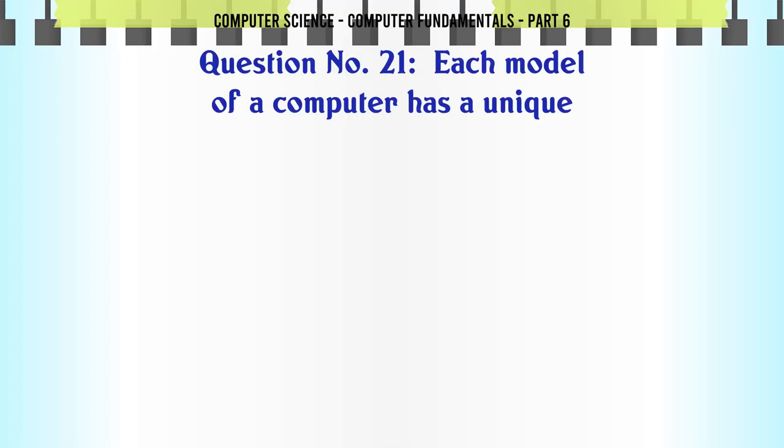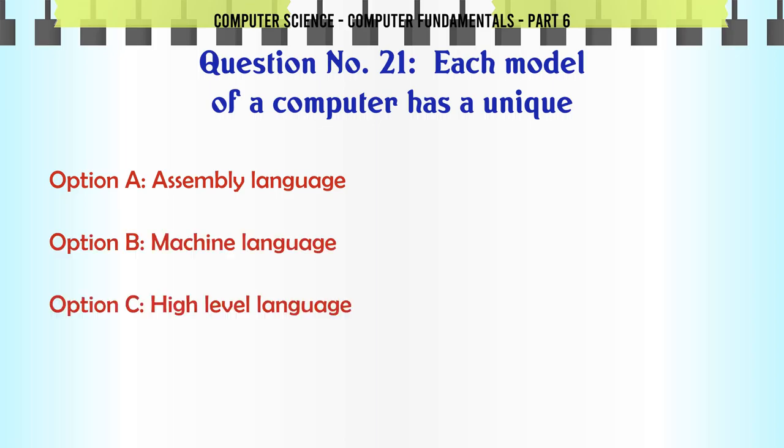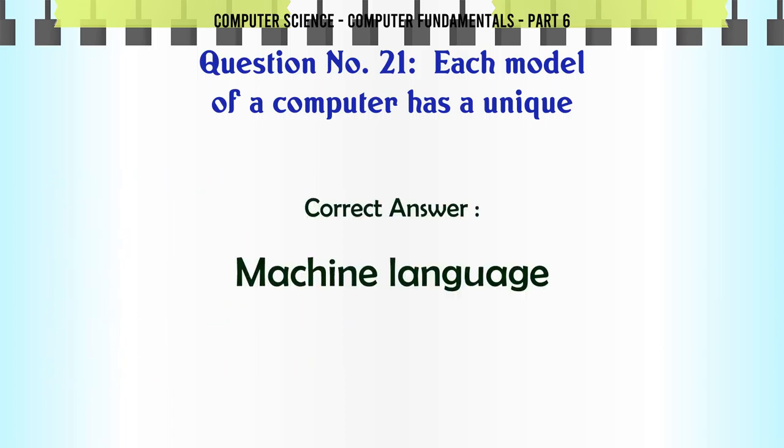Each model of a computer has a unique A. Assembly language, B. Machine language, C. High level language, D. All of the above. The correct answer is machine language.